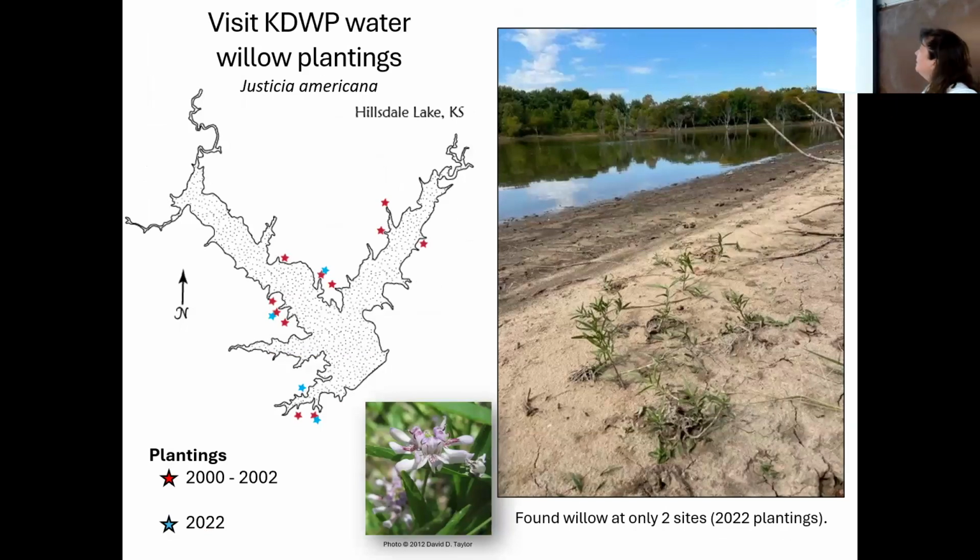We had a little side project of visiting the Kansas Department of Wildlife and Parks willow plantings. There's this pretty purple plant called Justicia americana that has been used to stabilize shorelines in other states, Texas and Oklahoma. So Wildlife and Parks decided, let's go out there and plant these everywhere. So we followed up on the plantings just to see if the water willow was still there. This is Hillsdale Lake. The red are the plantings they did in 2000 through 2002. Blue is what they planted in 2022.